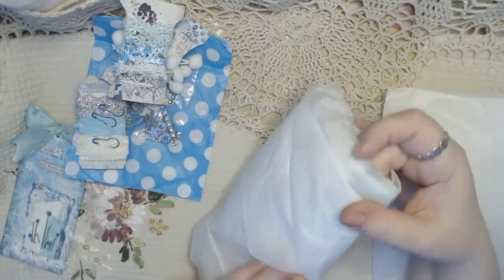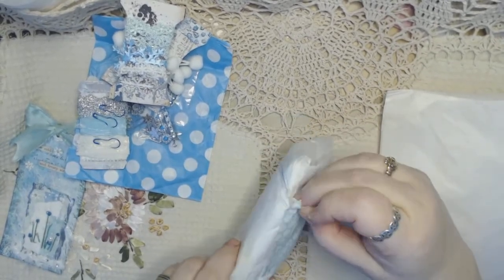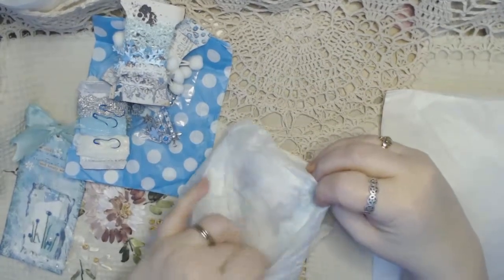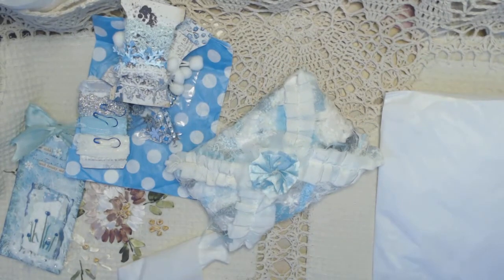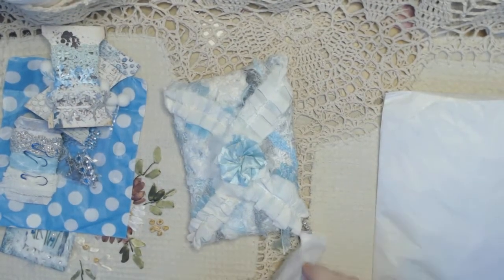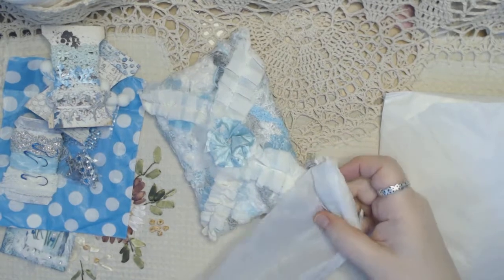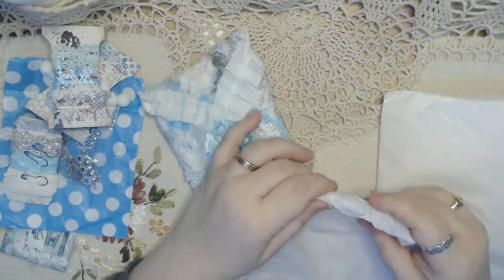And now we will open this one. We'll just rip it. Oh my gosh, what is this? Oh, there's something there. Oh, I think this is the envelope she made. Yes, she did show this. Oh my goodness. Oh, and I think this might be a bead bangle. She wrapped that up really well. Yeah, she made some boho beads.